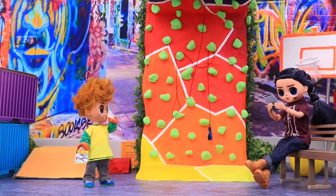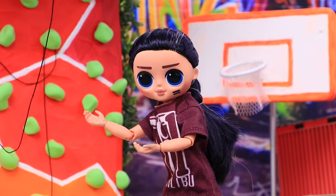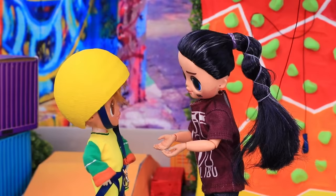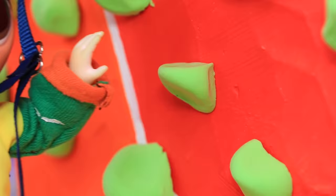Jonathan came to the right place. Wow, this must be heaven. Hey, I'm glad to see you. Hello, hello. We're gonna be climbing this wall. Look, that's the harness. Put on a helmet. Okay, here we go. I wonder how quickly I can climb to the top.